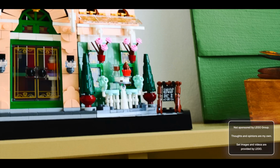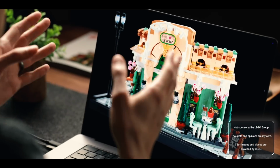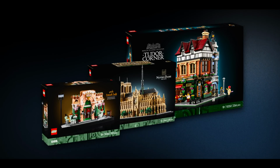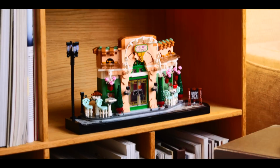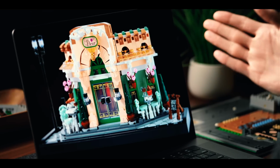So we haven't really seen anything like this pop up from LEGO, and maybe it's the start of something new. It could even be a starter set to get you into some of their most popular builds. Let's take a look at this newly revealed building-like diorama and give it an initial ranking as we try to figure out who this is ultimately for. So yeah, what is this thing?